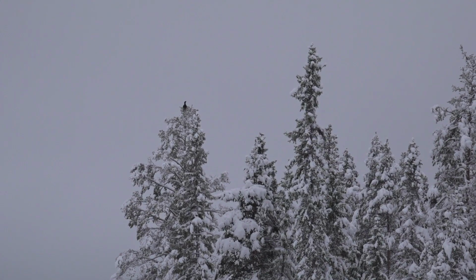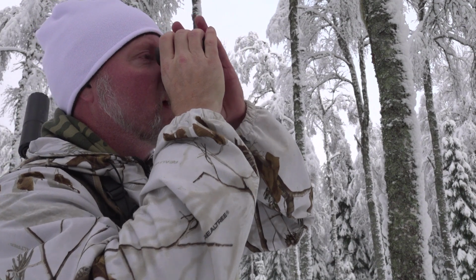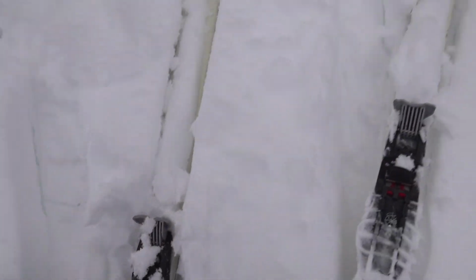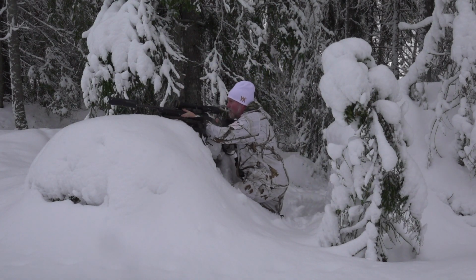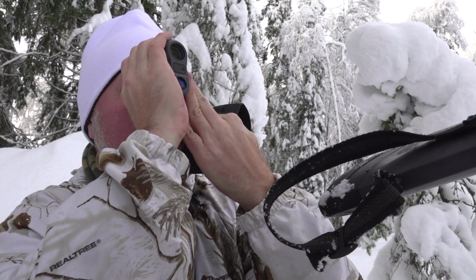Range it. 247 meters, so I'll try to get closer. I like to be closer than 150 meters. That's kind of my maximum when I shoot these birds. 97 meters. That's actually perfect.